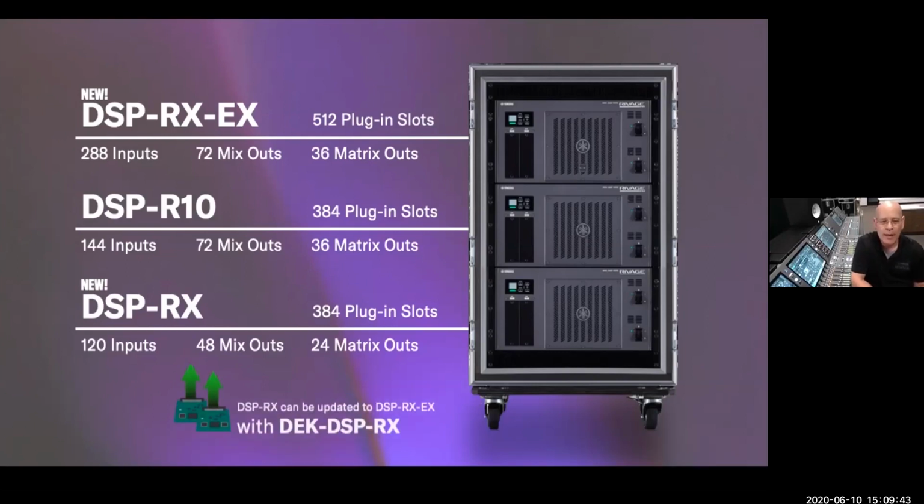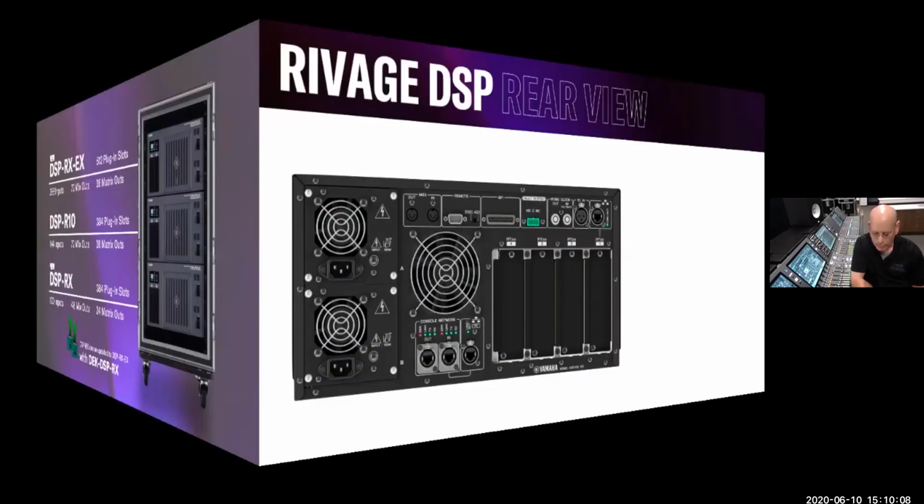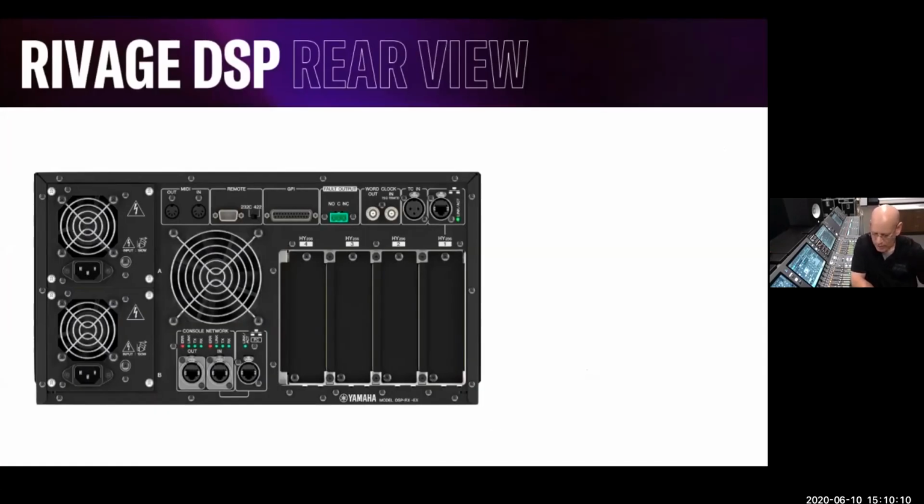And then if you buy the RX, and you can't really swing or don't have the need for the EX, we have an upgrade kit. So you could get this DSP kit here, the DSP-RX, and load it in and bring your RX up to the specs of an EX. So that's a couple things about that.